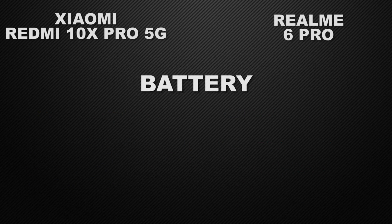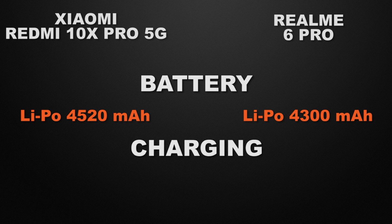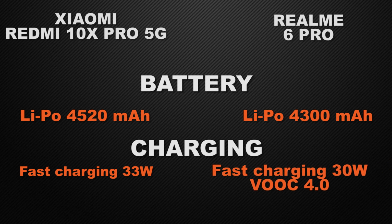Let's talk about the battery of the devices. 10X Pro have 4520 mAh of lithium polymer battery and 6 Pro have 4300 mAh of lithium polymer battery. So the winner here is 10X Pro because of 4520 mAh of battery. And about the charging of the devices. 10X Pro have 33 watts of fast charging and 6 Pro have 30 watts of VOOC charging. So the winner here is 10X Pro because of 33 watts of fast charging.